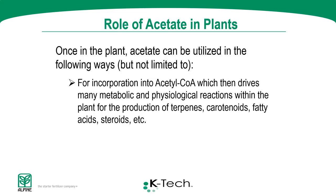Another unique factor about Alpine K-Tech is the acetate component of it. Rather than being a salt that's of no value or a detrimental value to a plant, acetate is actually part of a plant's metabolic process and is used within the plant in physiological reactions. So you're feeding the plant both potassium and a food source for the plant.